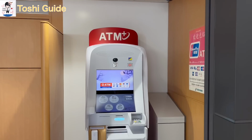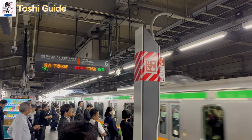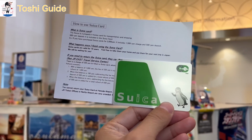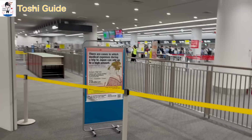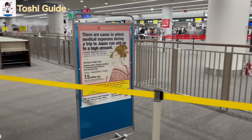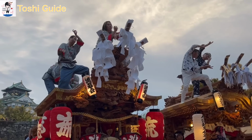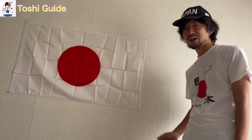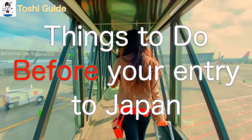customs procedures to getting cash, accessing Wi-Fi or internet, arranging transportation to the city, obtaining transportation IC cards like Suica or Pasmo, and even luggage forwarding services. These are everything you will need in the first hour after arriving in Japan. By knowing these tips, you'll be able to kickstart your Japan adventure right after touching down. Please watch this video until the end. So, let's get started. Things to do before your entry to Japan.